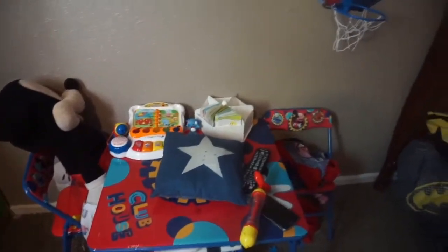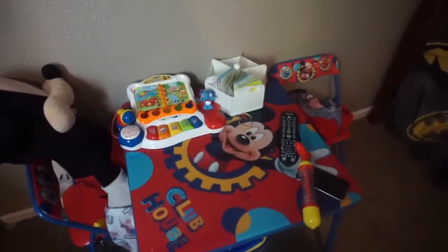And then right here on this side of the wall, we're going to put something up where it spells out his name in superhero lettering. And of course his basketball goal. Then his little table. And I apologize, his room is just a tad bit messy. He didn't really do well and straighten it up, did you?